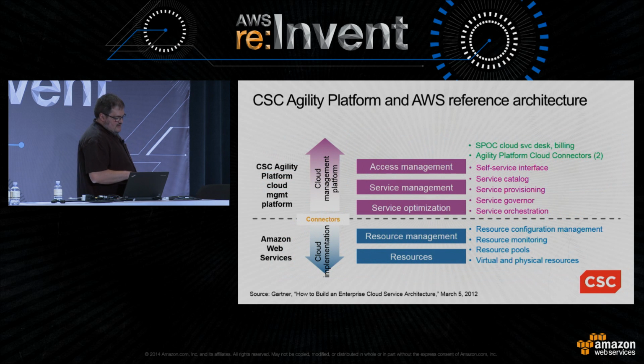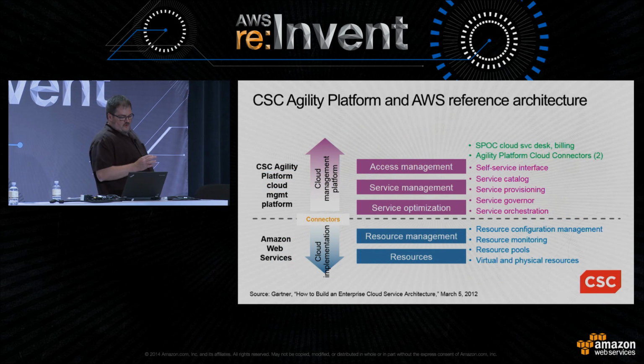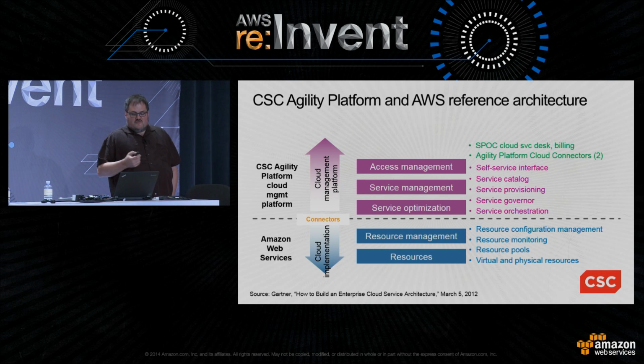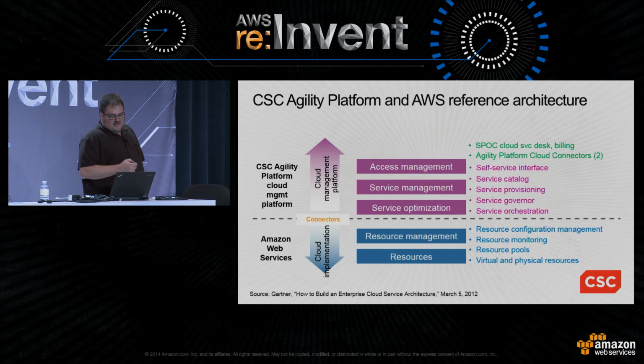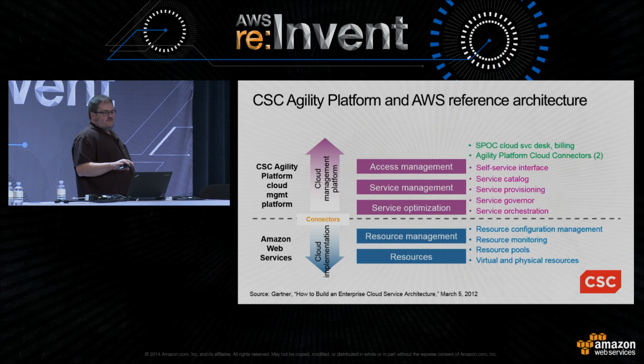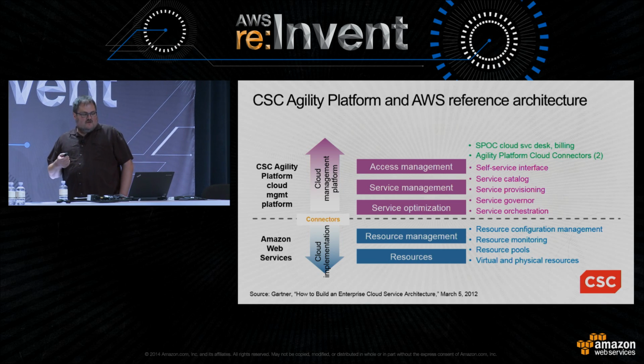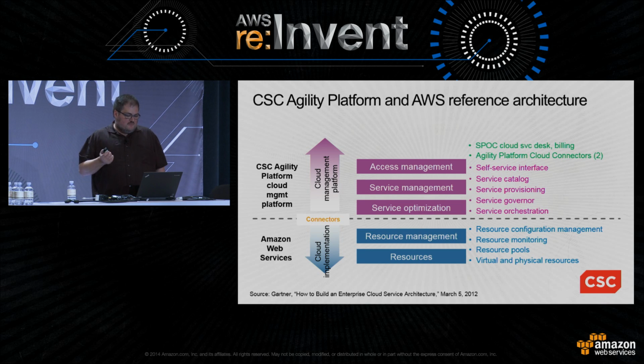So basically, where does AWS live, or where does the Agility platform play on top of? When you look at AWS, it provides resources, right? It gives you resource capabilities, resource monitoring, resource pools. It gives you the infrastructure. Those whole sets of components are down there. Agility has connectors for that and many other ways to connect, and then does a management platform on top of it, where you start looking at orchestration and governance and provisioning out application stacks, not just an application.